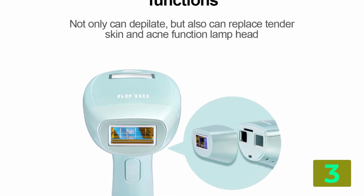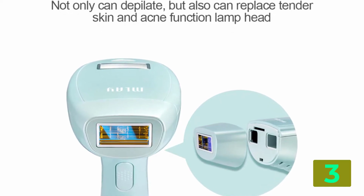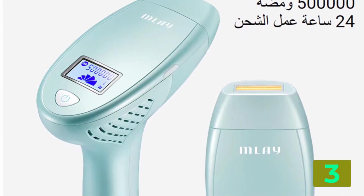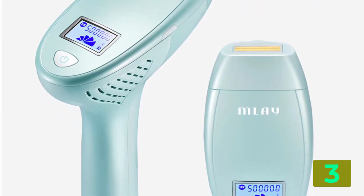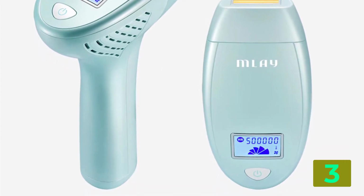Lamp life, 1 lamp, 500,000 flashes. Tube material, quartz lamp. Treatment area, 3.9 cm. Input power, 36 W. Wavelength, 470 to 1100 nanometers. Weight, 2.0 kilograms. Subtle, 385 grams.